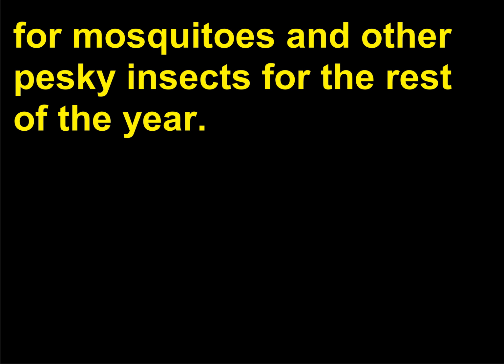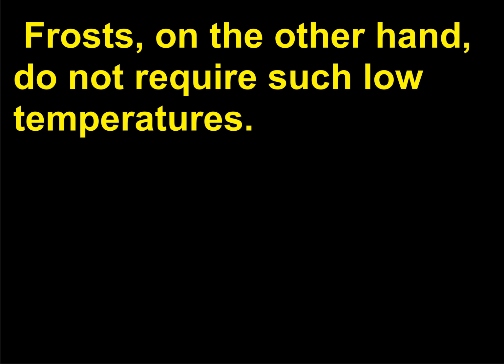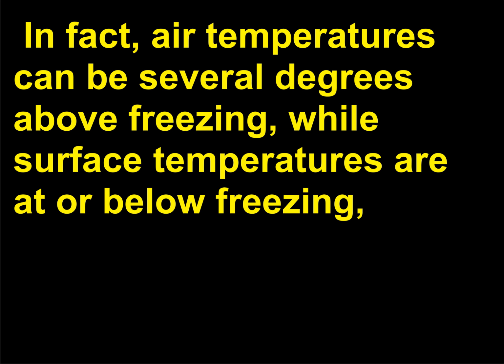Frosts, on the other hand, do not require such low temperatures. In fact, air temperatures can be several degrees above freezing, while surface temperatures are at or below freezing, causing frost to form on car windows and other surfaces.